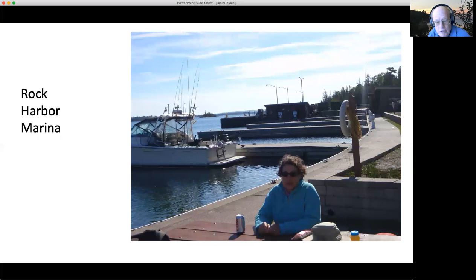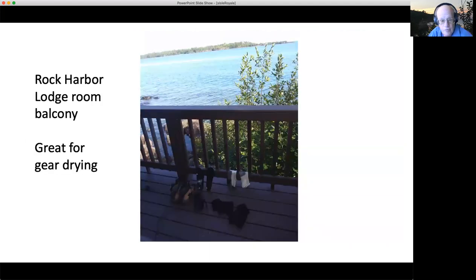So this is what the marina looks like. The building off to the right is the ranger station with a small convenience store, and boats can dock there that bring visitors to the island. This is also where the boat that we took came in. That's my wife Carol, also a geologist, with the University of Illinois Chicago. Here's the room from our lodge view. We're drying out our hiking boots. Wonderful water views, and a very pleasant place to stay.